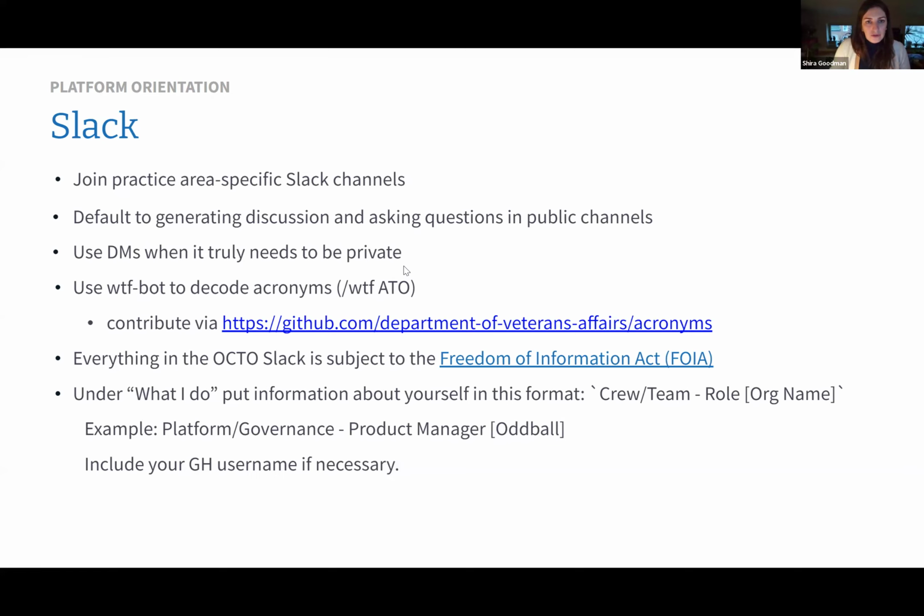The reason we also do this is because I'm going to skip ahead to this bullet. I should really reorder these. Everything in Octo Slack is subject to FOIA. This includes DMs, and this includes private channel conversations. So just please make sure that you're not saying anything that's going to come back and haunt you. Another reason why we encourage folks to use their own team chat tools if and when possible.